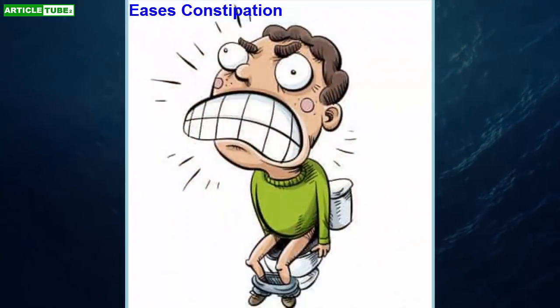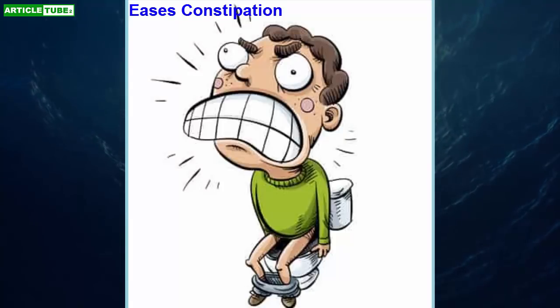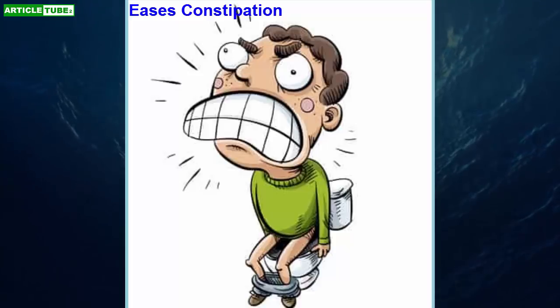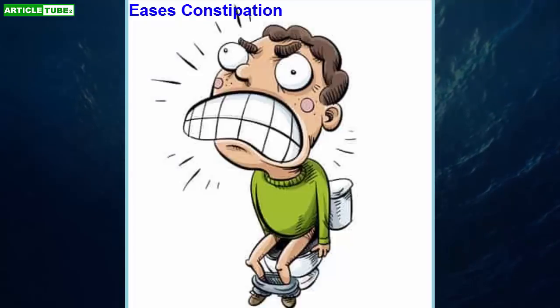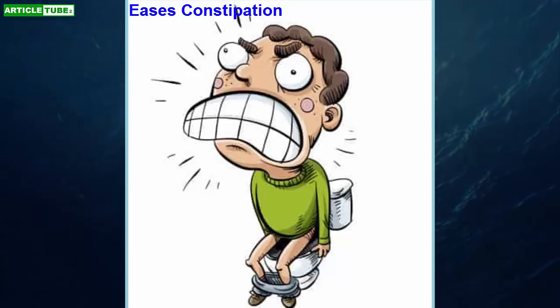7. Eases constipation. Constipation can affect people of all ages, including children. Pain and discomfort associated with constipation can easily be reduced by sitting on a warm sitz bath. In fact, taking sitz baths can help reduce discomfort associated with elimination and prevent the tendency to hold back stools. To prevent or treat constipation, you can either use a warm or cold sitz bath, depending upon which works for you.